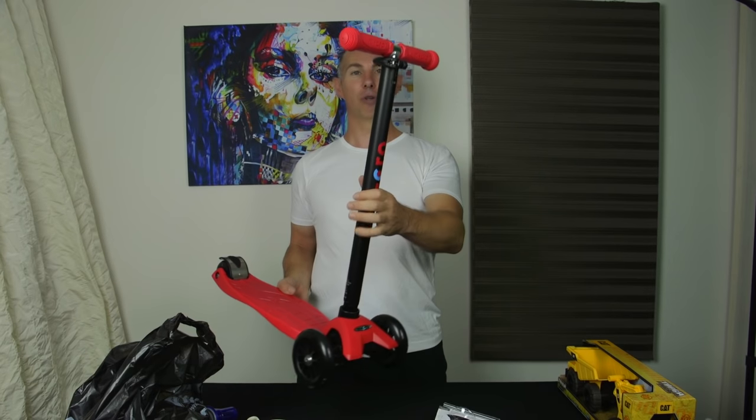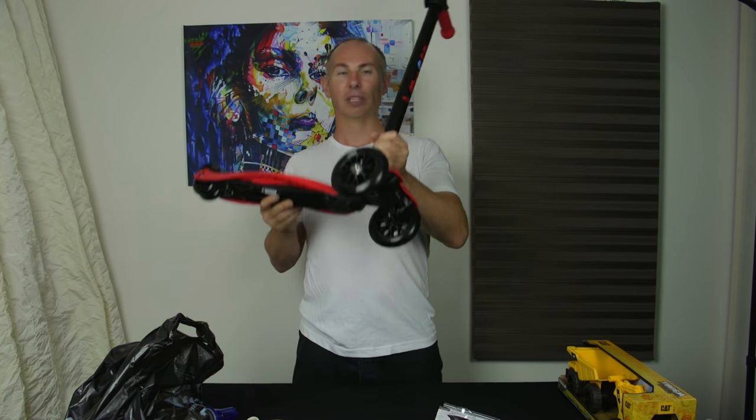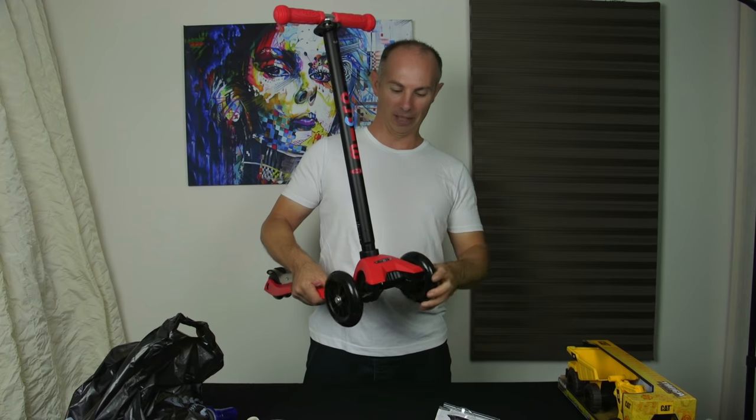So I wanted just to point this out. This is a scooter. It's a Micro Maxi T-bar, I think it is. So this is one of the presents that I'm going to get. It kind of steers by leaning.